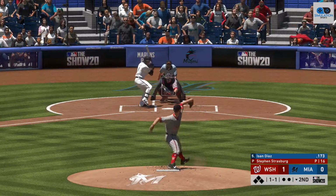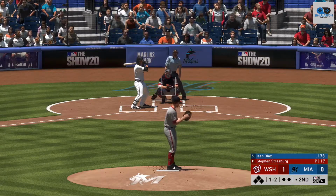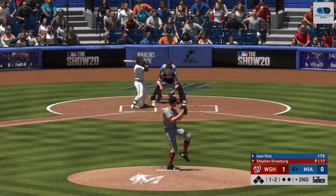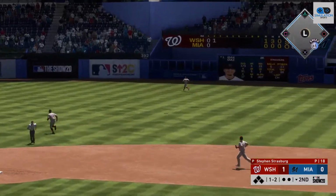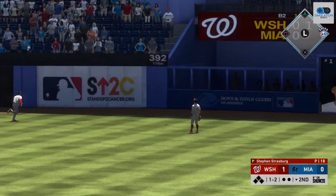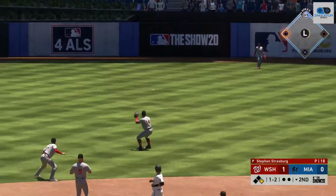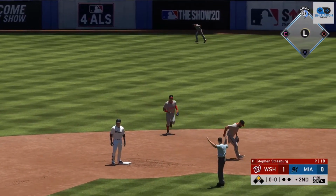So now to the plate, Isan Diaz. Now a swing and a miss, and he's behind 1-2. Here's a fly ball, well hit. Robles is back on it. And just short of a home run, this ball's off the wall. And he's going to get to second now with nobody out.